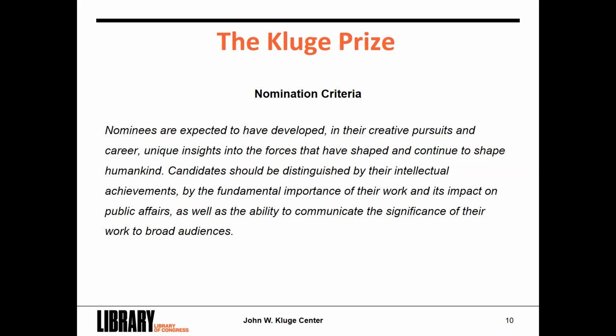John Kluge wanted to recognize research of public import, and he did this with a $500,000 prize that was intended to be on par with a prize like the Nobel. And so I just wanted to point out that this is another aspect of activity that we do in the center to recognize and promote this type of engaged research.